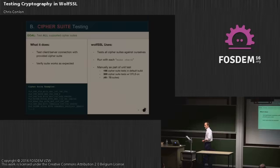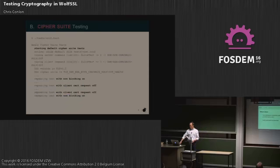And so that's 49 and 75 suites, respectively, being tested. And this is testing against ourselves, so we spin up our example client and test that against our example server, which is going to look something like this.